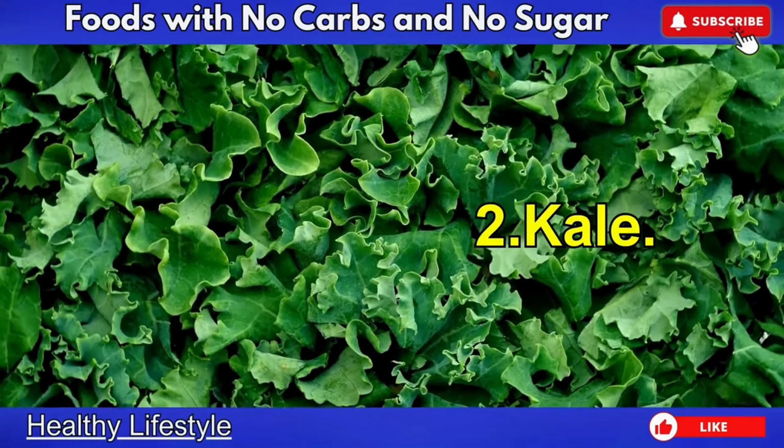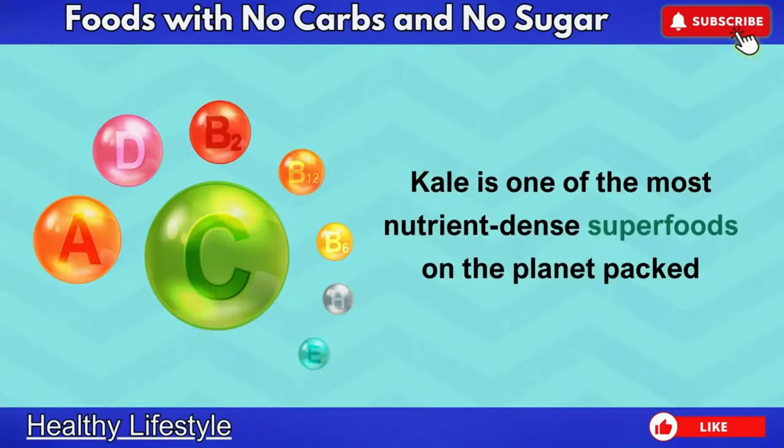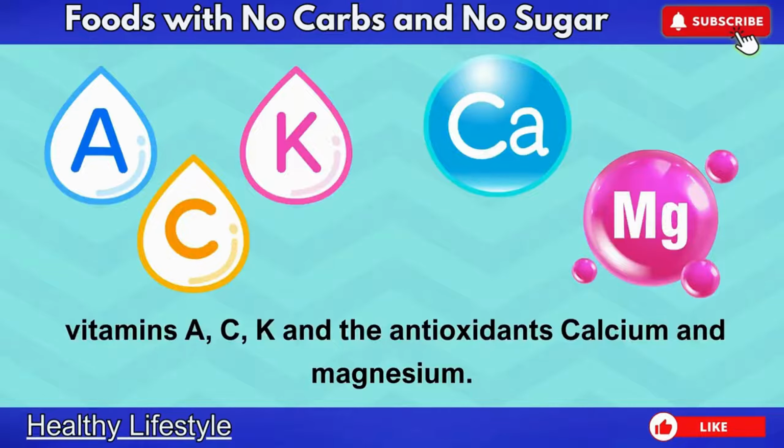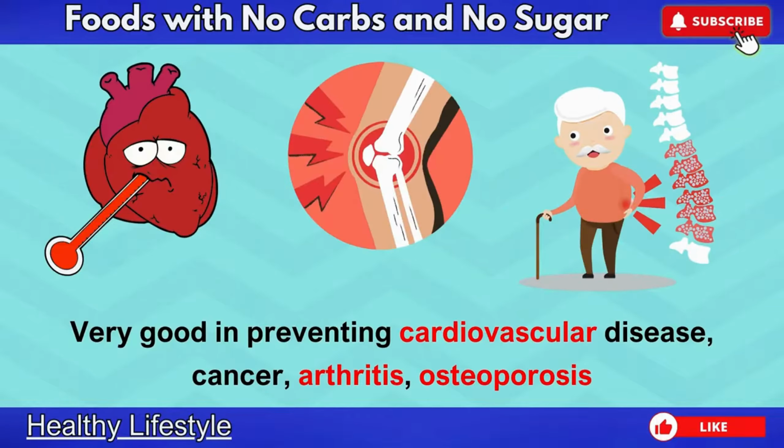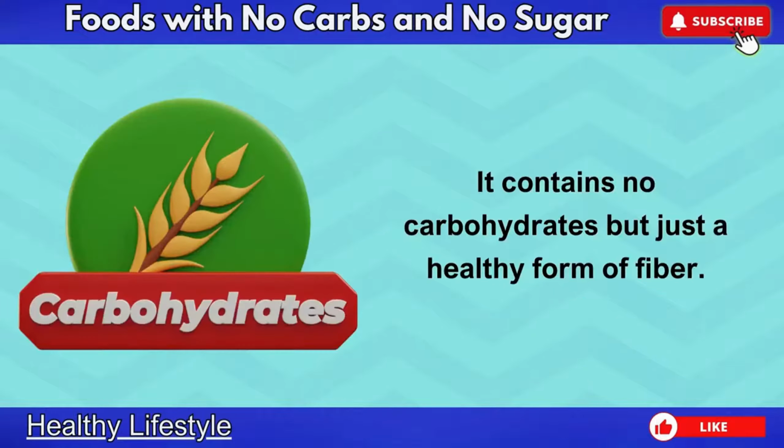2. Kale. Kale is one of the most nutrient-dense superfoods on the planet, packed with vitamins A, C, K and the antioxidants calcium and magnesium. This is a green leafy vegetable that helps reduce inflammation and provides energy and nutrients. Very good in preventing cardiovascular disease, cancer, arthritis, osteoporosis. It contains no carbohydrates but just a healthy form of fiber.